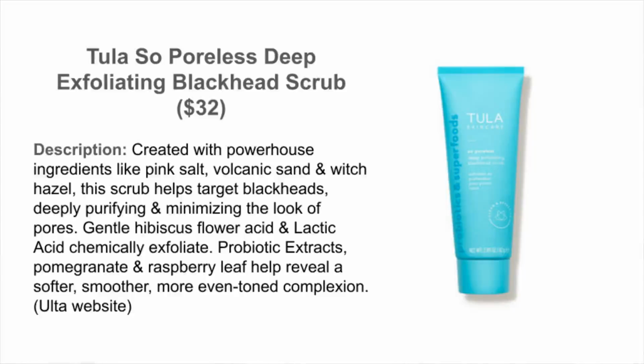Now, I've only recently started using and trying out Tula skincare products, and I have to say Tula is an incredible skincare line because all of her skincare products contain probiotics. Now, probiotics are what is going to help balance your skin's pH levels, which is going to help with breakouts, eczema, and some studies even say it helps with signs of aging.